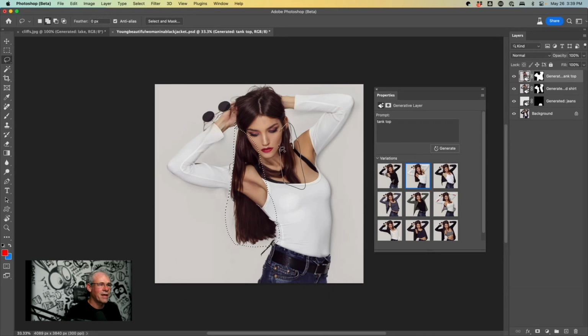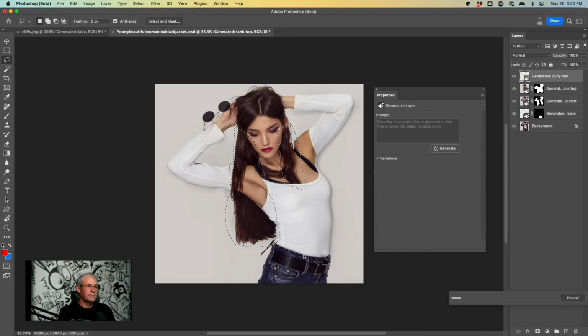So here's the thing. If I grab the hair and I tell it to make it curly hair, we'll see where we go from here. It's pretty computationally heavy. But this is good. This is real time, right? This is how you folks that are watching will experience it.